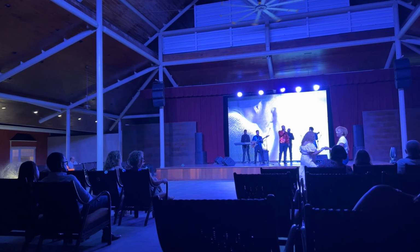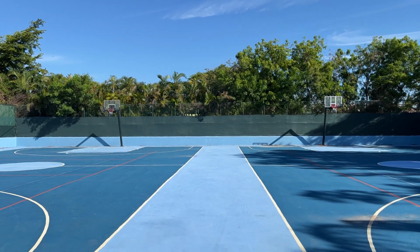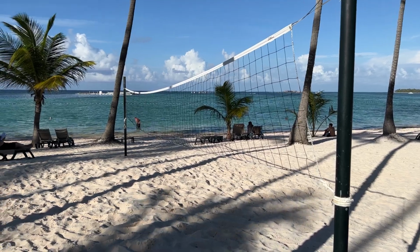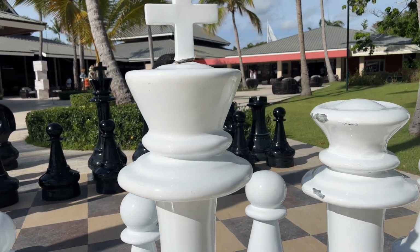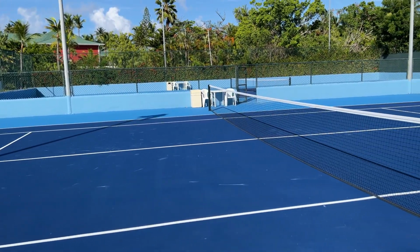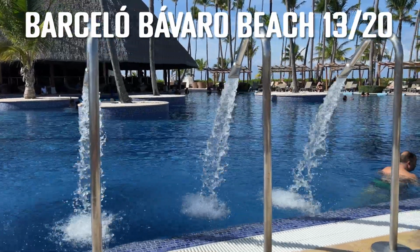The Barceló Bávaro Beach Resort is light on amenities by itself. However, its sister resort, the Barceló Bávaro Palace, next on our list, is loaded with amenities. You can use most of them, along with the bars and some restaurants, as a guest of the Bávaro Beach. It ranks 13 out of 20 on our Punta Cana Resorts ranking board.